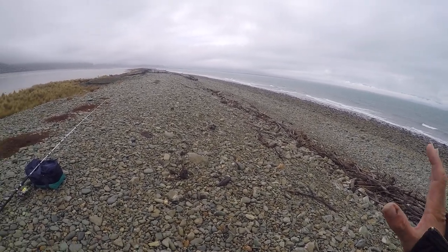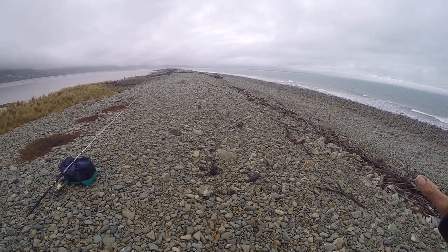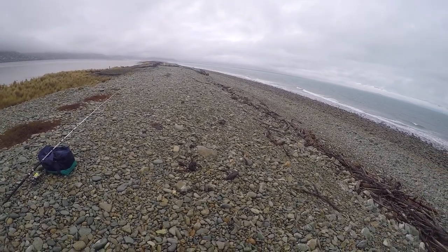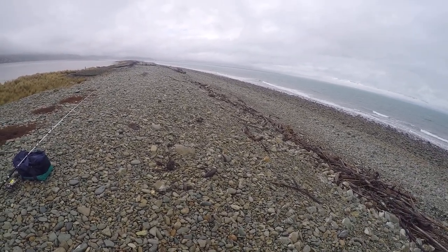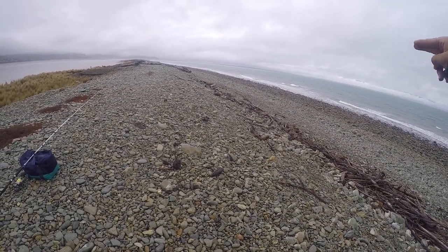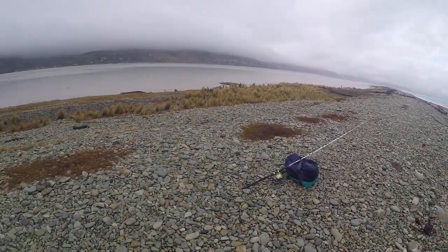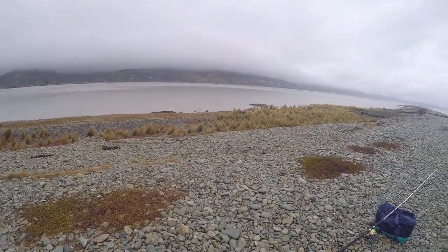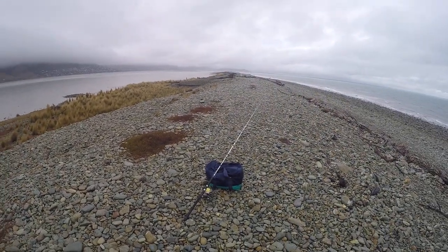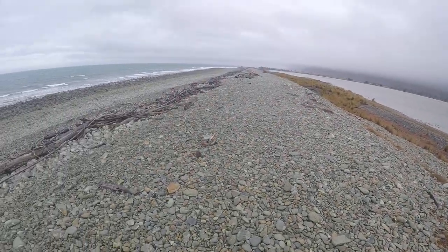It might be different on a flat, calm sea, sunny day. It might feel a lot easier, and you might be able to float fish it and do all that sort of stuff. If you've got a nice wind over the top of you, you might be able to balloon out some baits, live baits or whatever. There's some mud flats here behind us, so they're quite interesting. But yeah, this is it. This is the Boulder Bank.